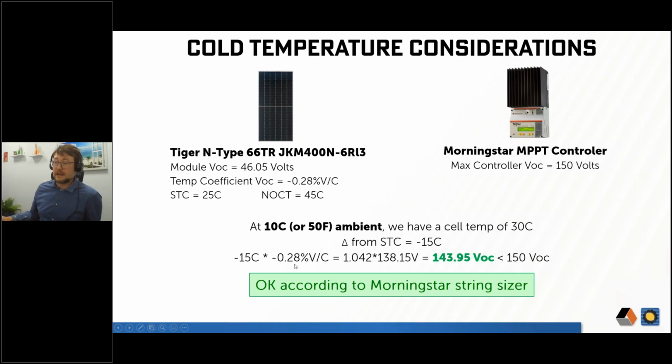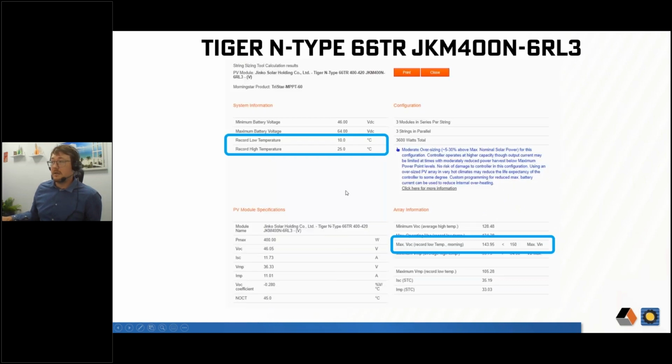You would multiply that by the temp comp rating on the module, which in this case is negative 0.28% voltage per C. That gets you this number, which results in a VOC of 143.95, which is under 150 volts. And if we go to the next slide here, you'll see it is acceptable when we put this through Morningstar string sizing tool.